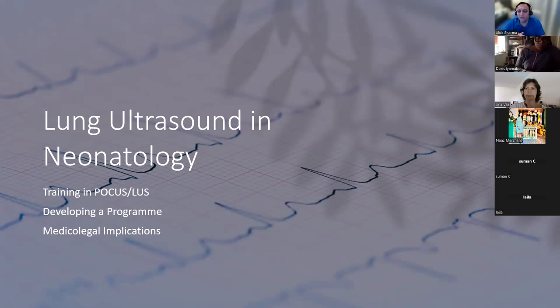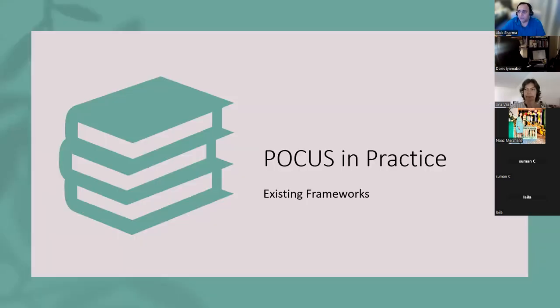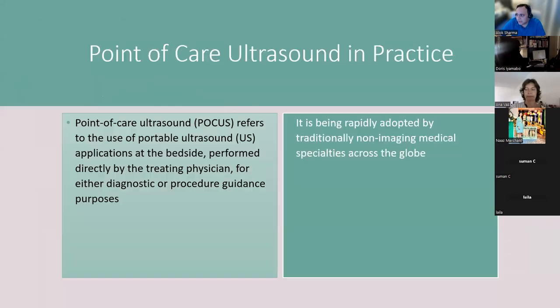Now, what is very important is that once you get this, you are safely implementing a lung ultrasound practice in your units. There are some very important aspects to how you want to do that, because there are medical legal implications of practicing lung ultrasound after courses. And it's not just this course; anyone trying to implement point of care ultrasound after doing a face-to-face or online course has to have a very safe clinical approach to be able to implement it. Now, I'm going to give you a little background about existing frameworks.